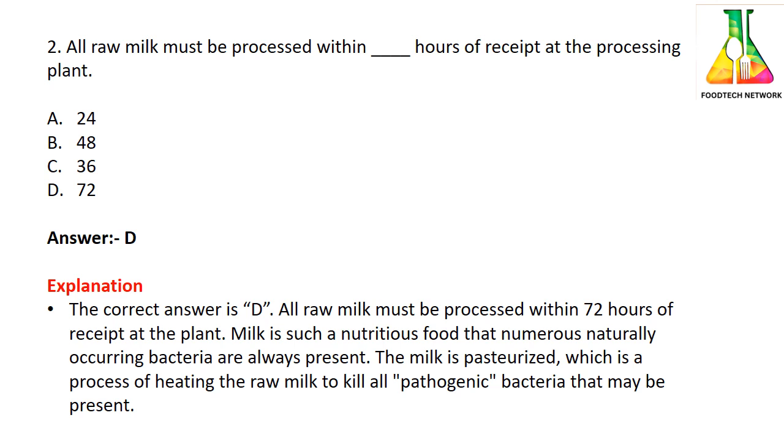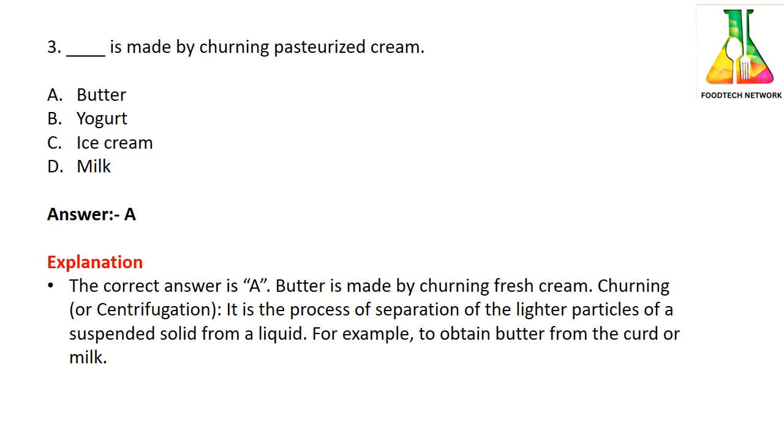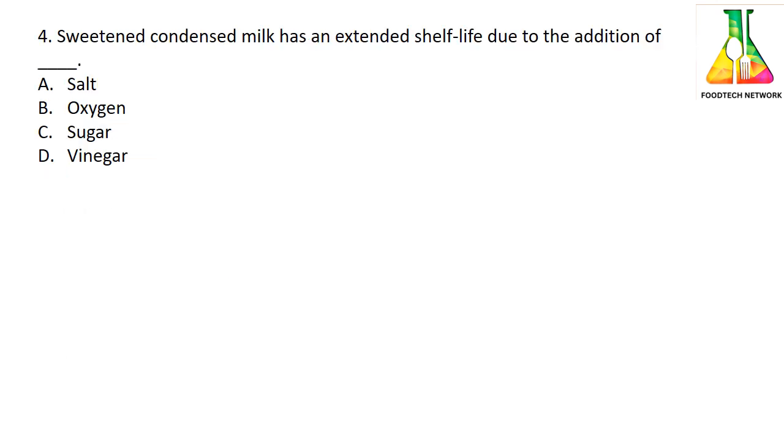Question three: dash is made by churning pasteurized cream. Option A butter, option B yogurt, option C ice cream, and option D milk. A, that is butter. Butter is made by churning fresh cream. Churning or centrifugation is the process of separation of the lighter particles of a suspended solid from a liquid, for example, to obtain butter from the curd or the milk.